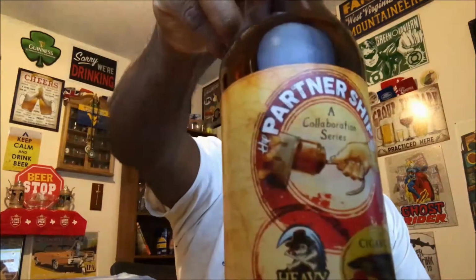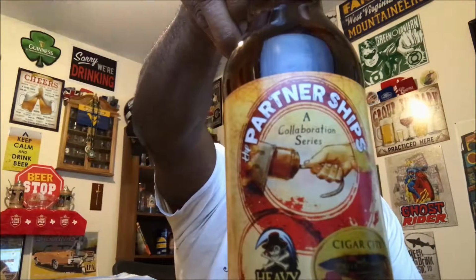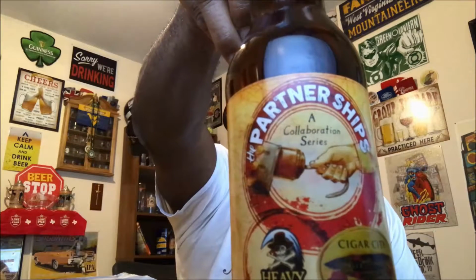This one here is actually a collaboration done between Heavy Seas out of Maryland and Cigar City out of Florida. It is the Partnership IPL, India Pale Lager, as you can see here. This is the number 6 beer in the series, so if you happen to see these out there, you might want to try to pick them up.